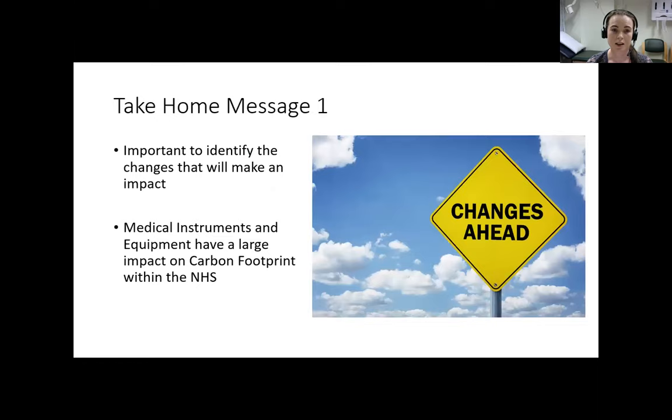So take-home message one is that it's important to identify the changes that will make impacts, and to re-emphasize the impact that medical instruments can have on the carbon footprint within the NHS.